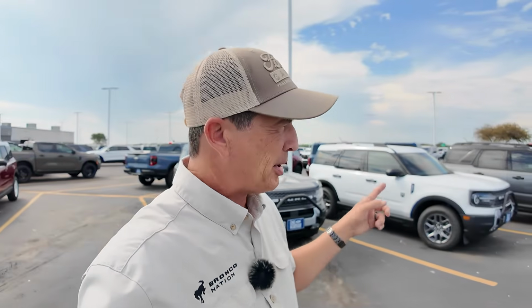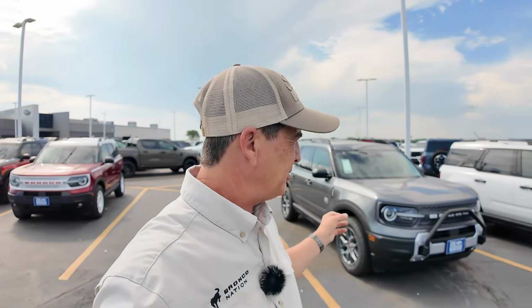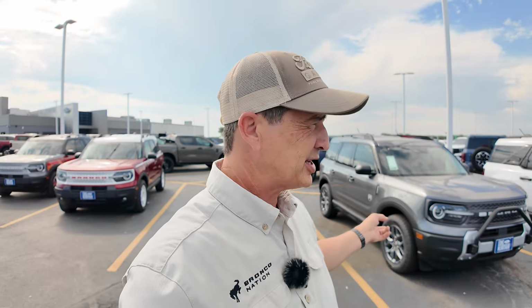So if you're looking to get a Bronco Sport, now might be a good time to scoop one of these 25s up while you get a chance. You're actually getting a bonus, getting a Black Diamond package from us, where in a sense we're throwing that in on the lease. So that's a pretty good deal right there. So that's the news that I have for this week.